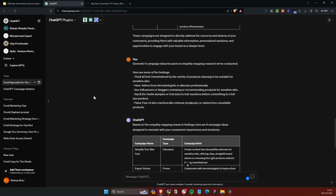So again, I've asked ChatGPT to generate 6 campaign ideas focused on empathy mapping research we've conducted. Here are some of the findings. Think and feel. People are overwhelmed by the variety of products claiming to be suitable for sensitive skin. What do they hear? They hear advice from dermatologists, skincare professionals. They see influencers or bloggers reviewing and recommending products for sensitive skin. Say and do. They seek samples or trial sizes to test the reactions before committing to a full-size product. And the pain is they fear skin reactions like redness, breakouts, and rashes.